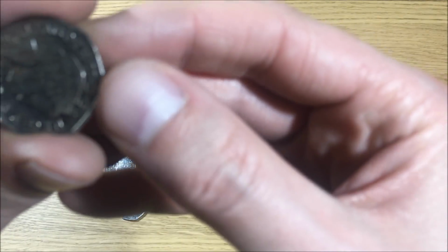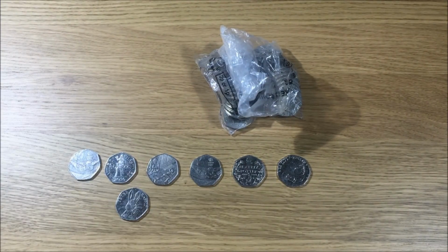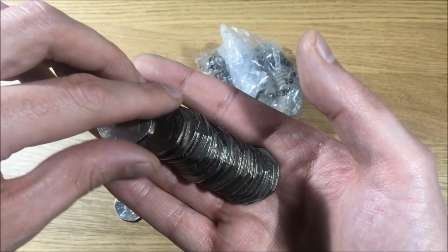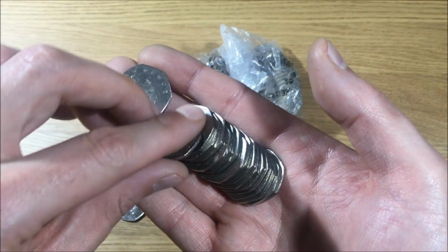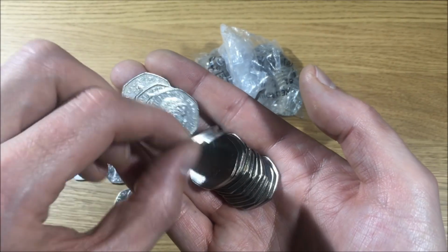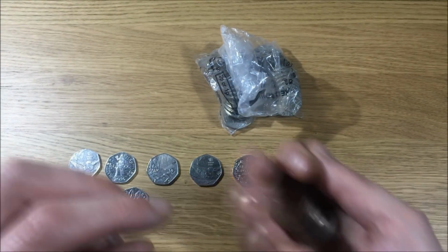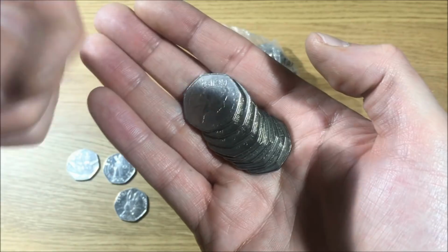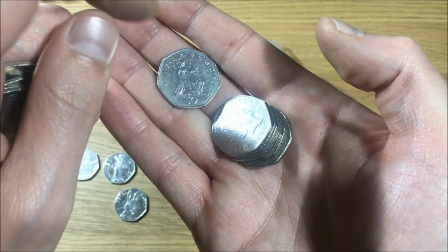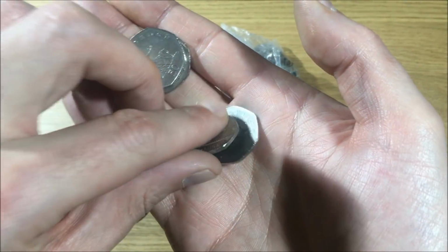And we had one shield in that entire bag. Let's see, 2012. Just go over there. On to the third bag. Promising bag at the moment. Britannia, Britannia, shield. Britannia, Britannia. This looks like something is nice and shiny. No, it's a shield. Britannia, Britannia, Britannia. All of these look like Britannias. There's a shield. Britannia, shield, Britannia.